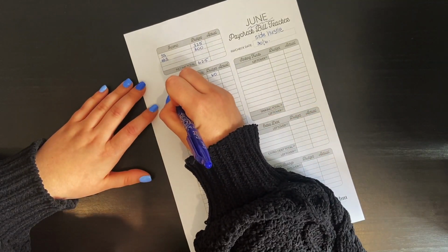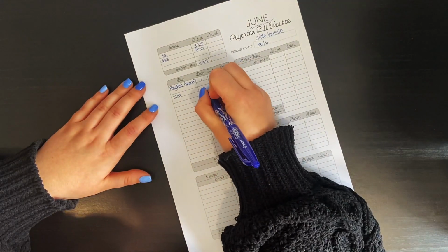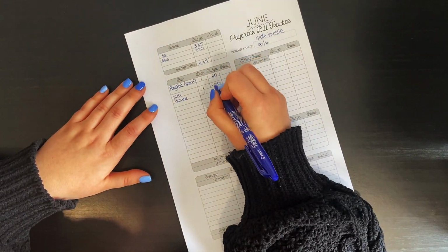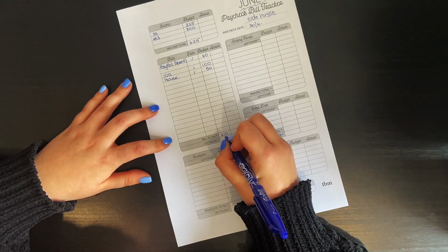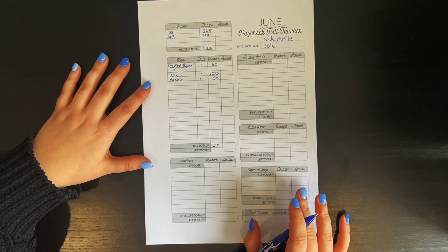And then for my IOG, now I put $300 aside out of every fortnightly paycheck, but I'm going to put $100 into that from my side hustle money. And then my house, I'm going to put aside $50. So that's going to be $210 total for bills. And then we have, oh my goodness, I have to do the math in my head because I don't have a calculator today. Okie dokie.